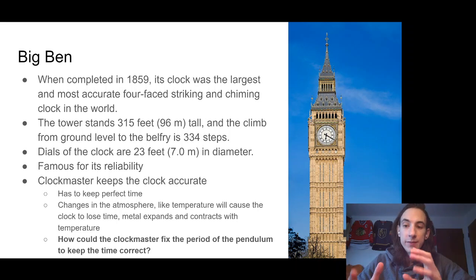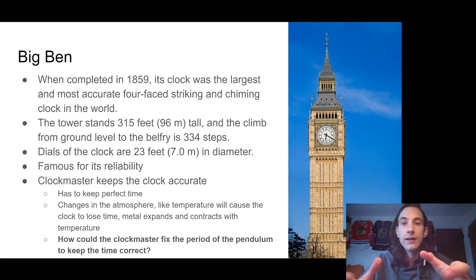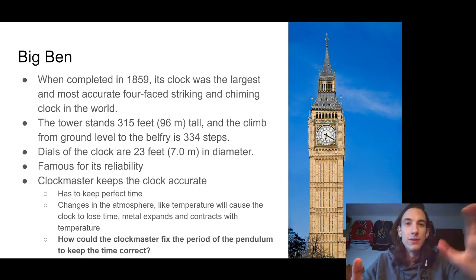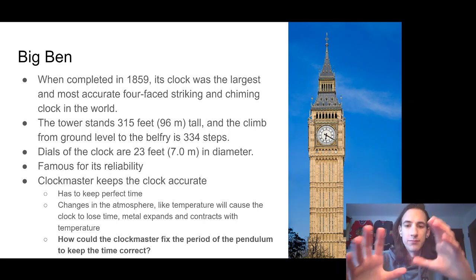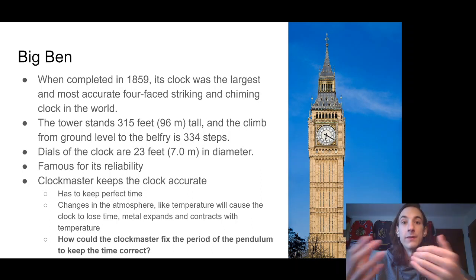And one of the main problems is, you're probably thinking, why would it lose accuracy? Temperature fluctuations are going to cause this clock to lose time. We live in a climate where we get cold weather and hot weather, so you know that things expand or contract when it gets cold or hot. Like the road has those spacers in it because we know that roads expand. Maybe in the winter your door is a really loose fit in the door jamb, and then in the summer it's harder to close because the door expanded because of the temperature.